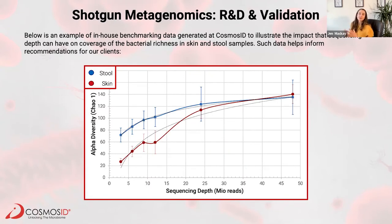To further this, trying to answer the question of what is the correct sequencing depth, it's pretty complex, as in reality, there's not a single right answer. Different depths are going to give you different information. What we've done internally is we've done a lot of benchmarking studies in-house to try and support this question. So here we have increasing sequencing depth alongside alpha diversities. We've got richness here. Given there's clearly a strong plateau both for skin and for stool, perhaps for your study, it's really not a case of the deeper the better. For example, you may go into a study thinking we want to do 20 million reads per sample, but if you can answer your study question effectively at 12, you'll really be able to cost optimize your project.